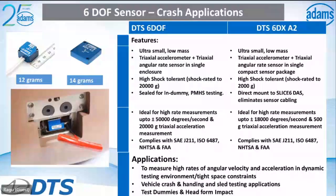DTS is also offering a 6-DOF sensor for crash applications, which consists of an internal triaxial accelerometer and triaxial angular rate sensor in a single aluminum enclosure, shock rated up to 20,000 G and specially designed for in-dummy and PMHS testing. The maximum it can measure is 50,000 degrees per second, and the maximum acceleration is 20,000 G. It also complies with SAE standards and ISO standards.